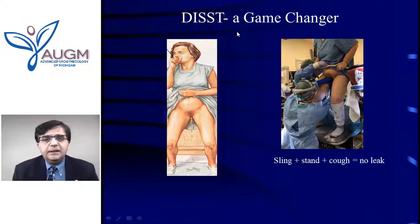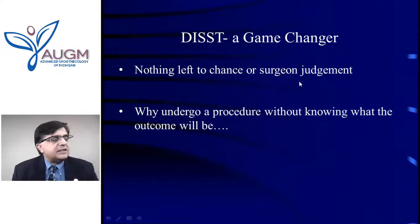Remember, patients leak urine standing up, not lying down. This is what's happening. I put this in. Think about this. Now, same thing you're doing. You're standing up. Her bladder is empty. Now, I have filled your bladder up to fullness, and I'm watching with my headlight, and there is no leak at all. Nothing is left to chance.